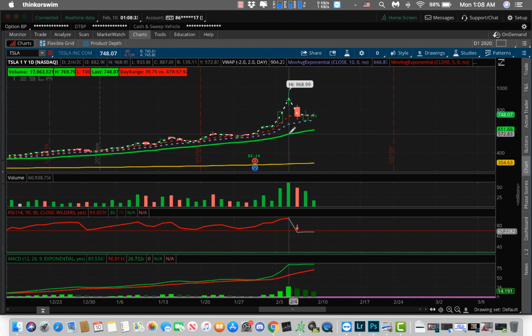Just from the look of things, we can see that Tesla went all the way to this level, the level of 968.99, and we had some pullback. From all indication, it's looking like it's gonna continue that upward momentum, but for the meantime, it has to pull back so the profit taker can take their profit.